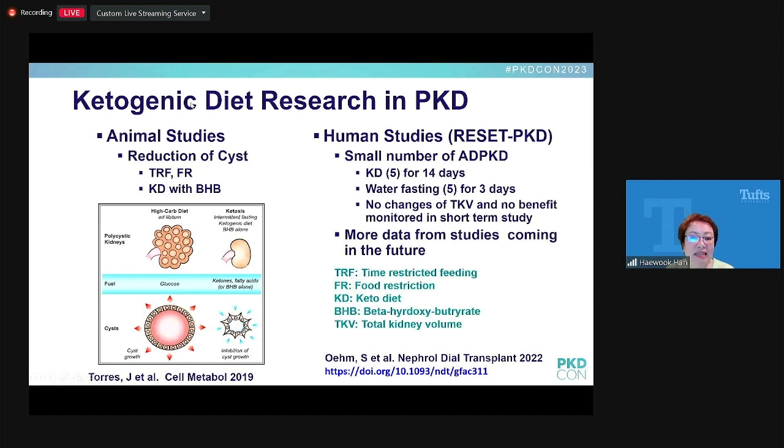So this is the ketogenic diet research in PKD. In animal studies, if you see this figure, the high carbohydrate diet, versus intermittent fasting, the ketogenic diet, and beta-hydroxybutyrate supplement, will inhibit the cyst growth. However, the general diet still increases the cyst growth. Those include time-restricted feeding, food restriction, and the ketogenic diet. And this is only proven in animal studies.